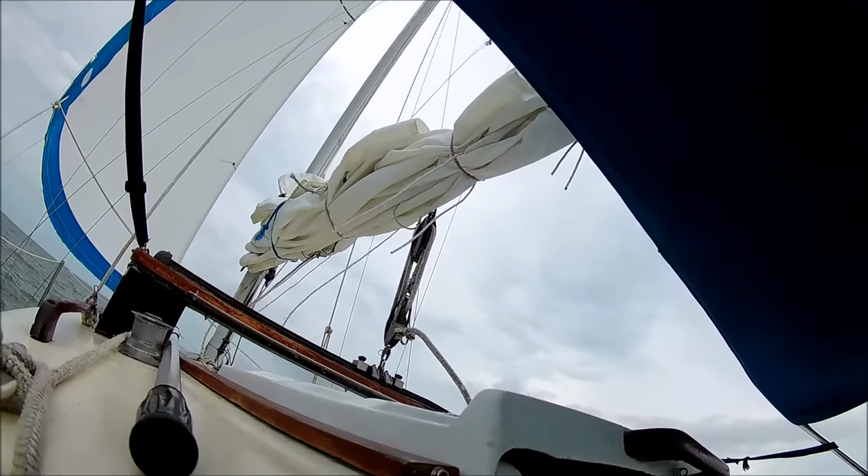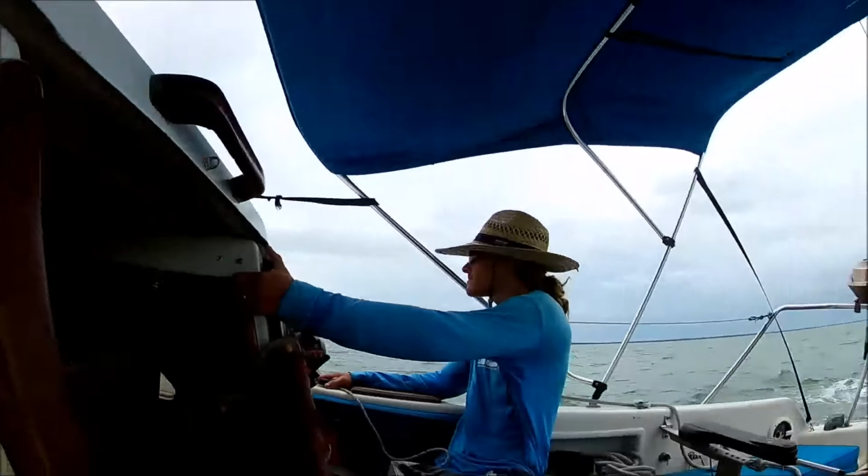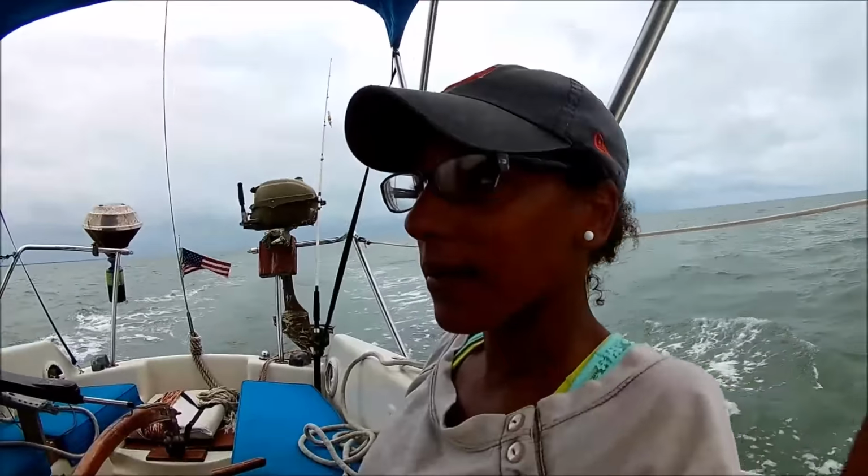Mainsail folding, so I'm pretty happy about that. But yeah, I just want to get there.